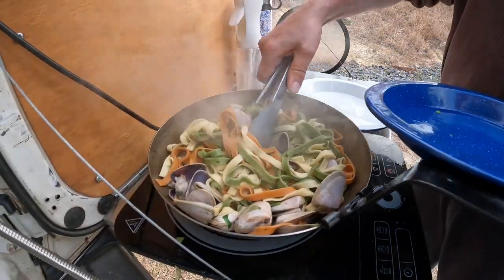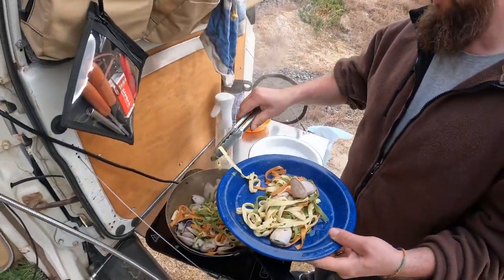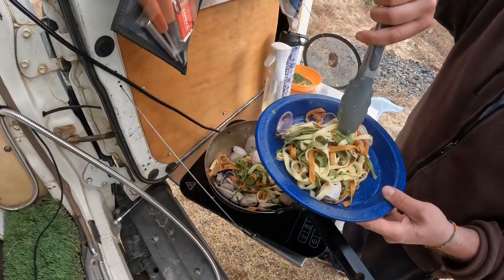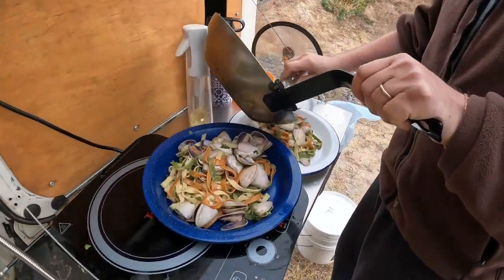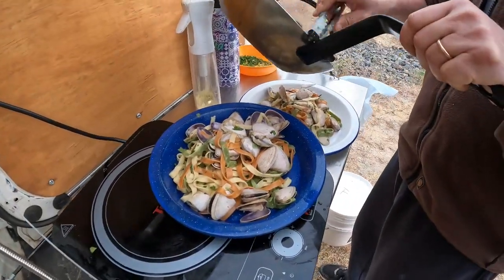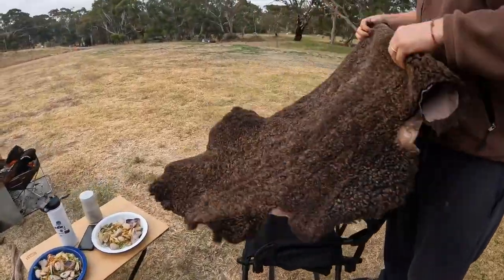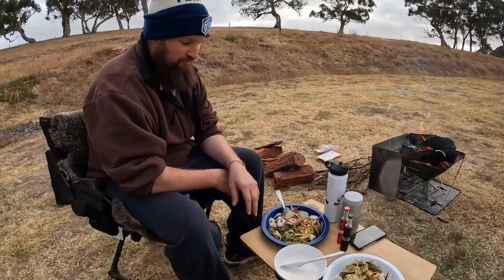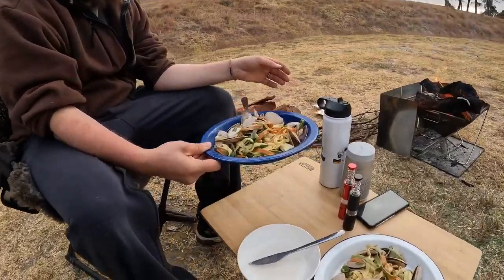Oh man, I hope this tastes good. Not sure. Yeah. Because silly me forgot the fresh garlic. Oh well. Shall we make the best? Oh, thank you. Oh, lovely. Bon appétit. Nice. Guten Appetit.